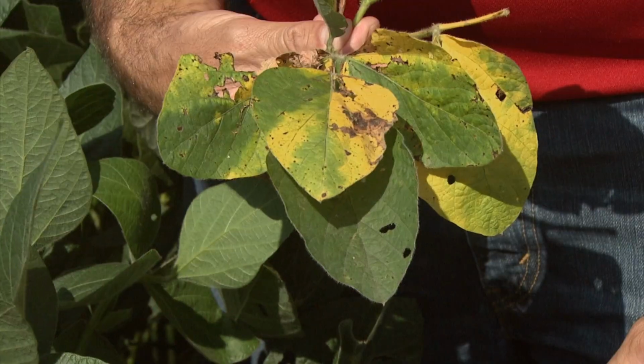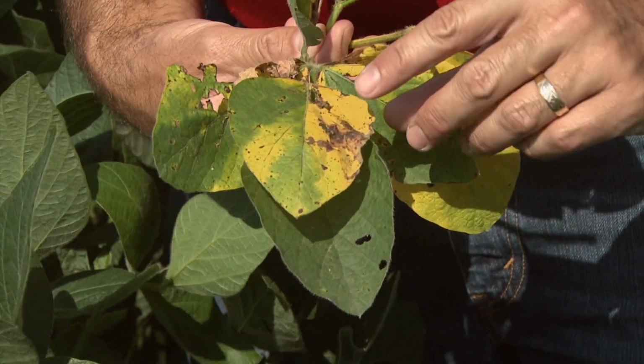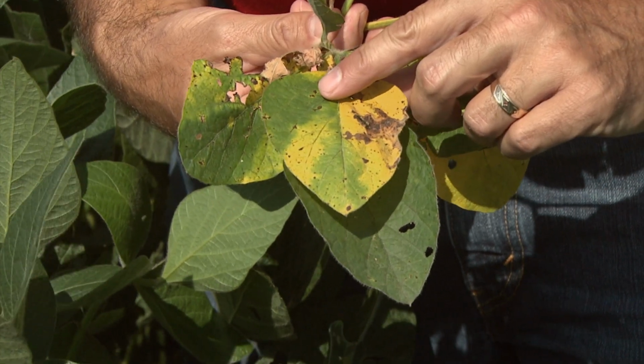Lower canopy disease, where we're going to see that yellowing and leaf defoliation in the bottom of the canopy. Brown spot is not a disease that we typically worry about managing. But it does say it can take up to 10% if it's severe.